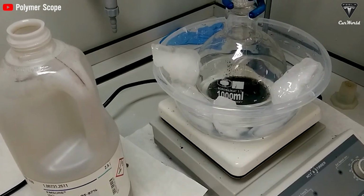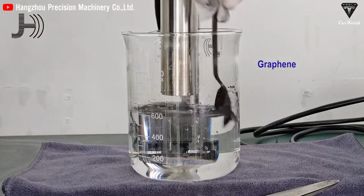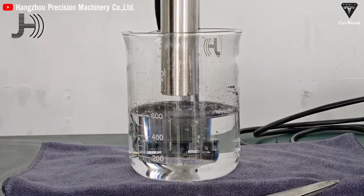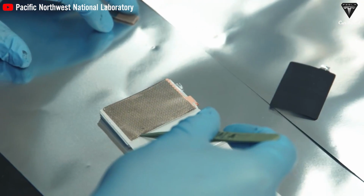It's pretty expensive. Currently produced at around $200,000 a ton, it's over 9 times more costly than nickel, which is about 22 grand a ton, and 2.9 times more expensive than cobalt, which is about 70 grand a ton. This high cost makes large-scale production of high-quality graphene for battery manufacturing a pretty big challenge.